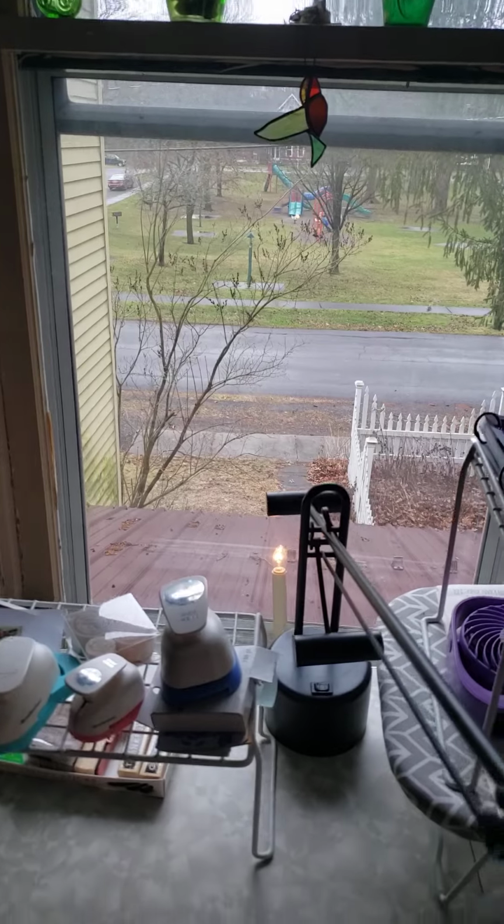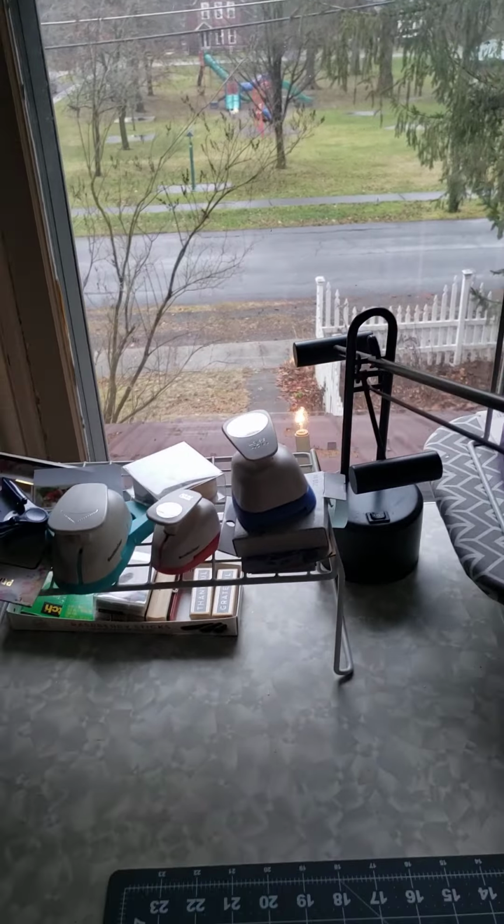Coming out to the other window, there's the street. There is the park across the street. And of course you saw the hummingbird in the other window. There's the hummingbird there. My husband made both of those out of stained glass and I love them.